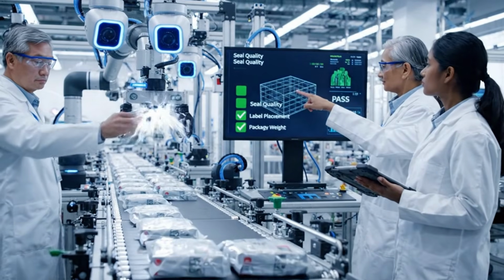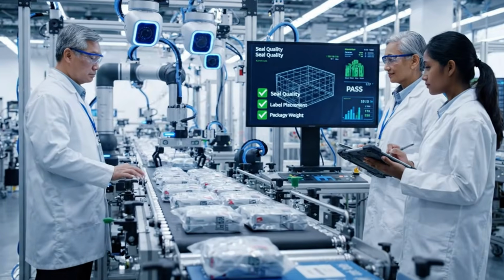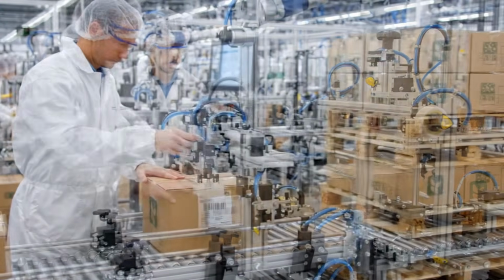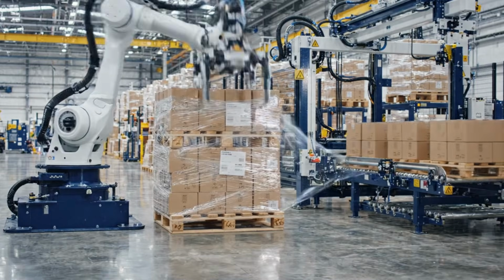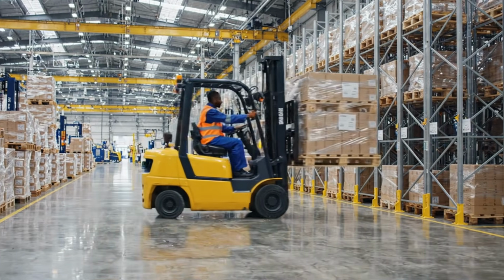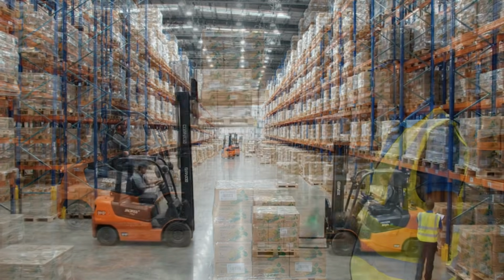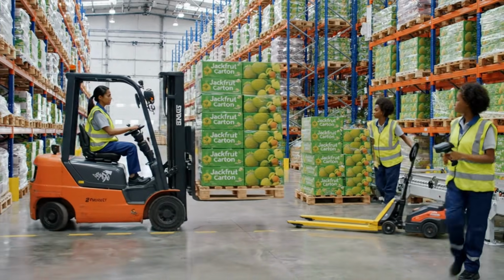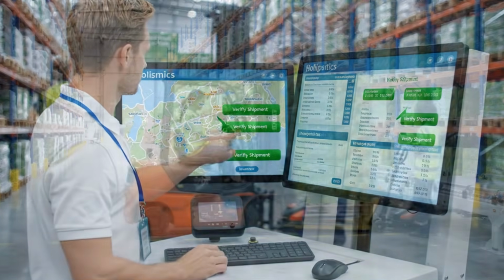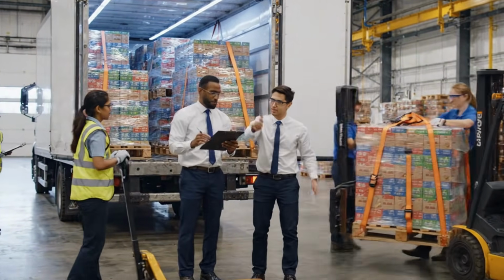Seal quality confirmed. Good. The AI vision system is working perfectly. Straps look good, secure the door. This one is ready to roll.